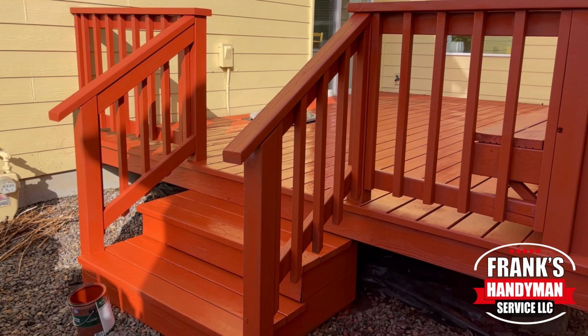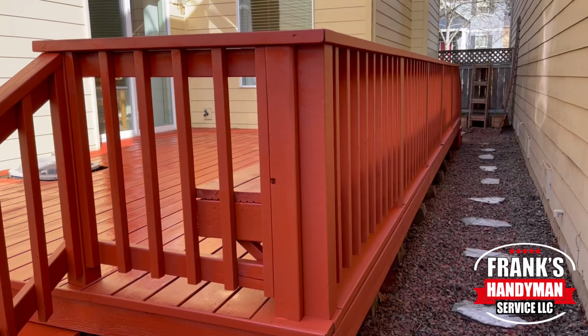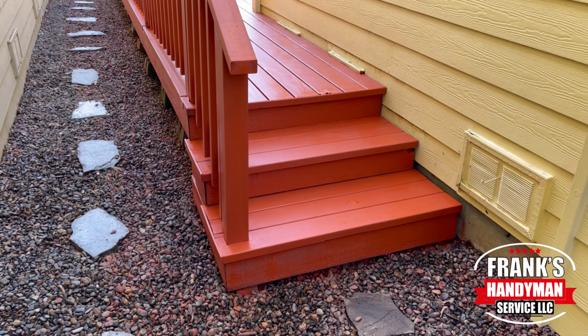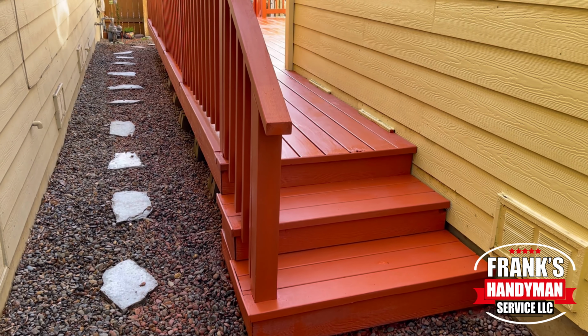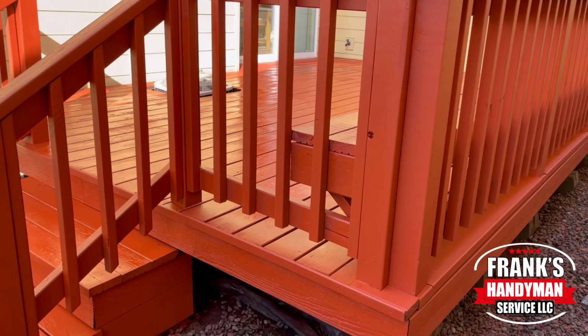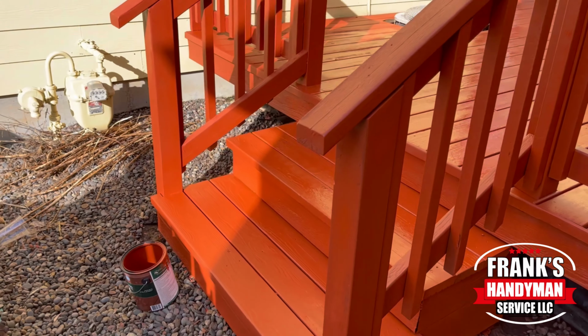And a project like this, we charged a little over $2,000, and we were able to get this done in one day. So that's why I say our handyman business makes over $1,000 every single day. That's because we're doing projects like this.